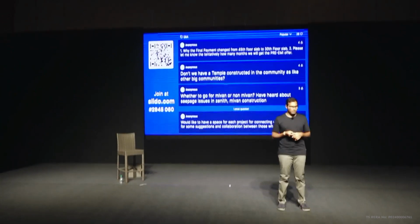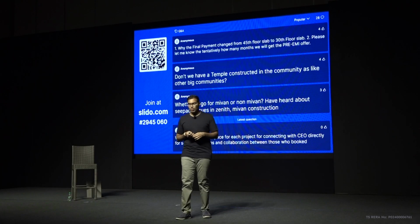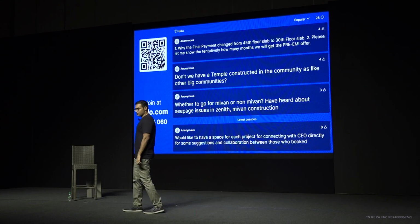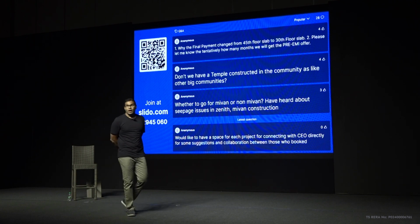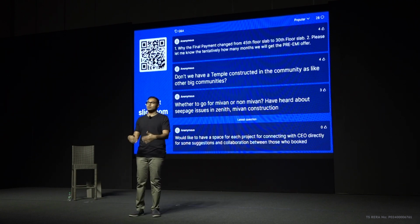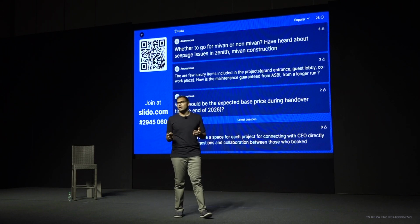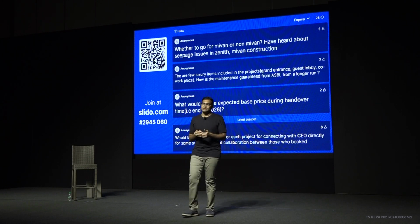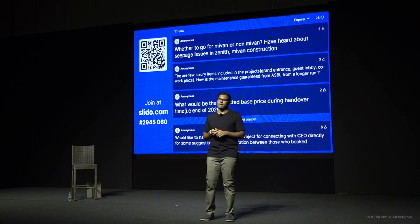Next, why did the final payment change from the 45th floor to the 30th floor slab? Please let me know how many months we will get the pre-EMI offer. The 45th floor has been changed to the 30th floor slab, sir, because we have seen in Spire and Spectra, once the 40th floor milestone comes, and that's when the pre-EMI also stops, people are taking way too much time in paying their dues. It's something which needs to be paid in 15 days, they are taking close to 2 months. So which is really increasing our interest expense. So that's why we moved it down to the 30th floor.